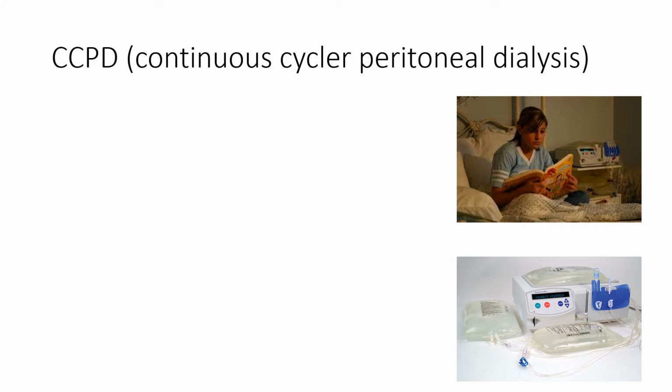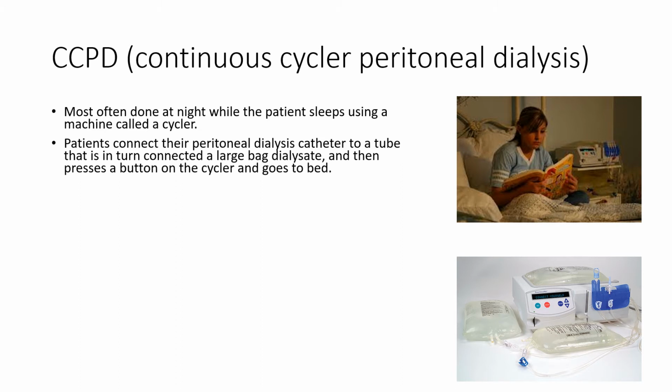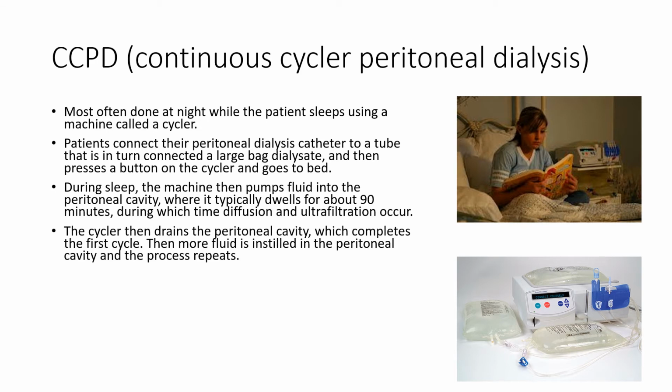CCPD, or continuous cycler peritoneal dialysis, is done using a machine called a cycler. It's most often done at night while the patient sleeps. Patients connect their peritoneal dialysis catheter to a tube that is in turn connected to a large bag of dialysate, and then press a button on the cycler and go to bed. And while the patient sleeps, the machine gently pumps fluid into the peritoneal cavity, where it typically dwells for about 90 minutes, during which time diffusion and ultrafiltration occur. The cycler then drains the peritoneal cavity, which completes the first cycle, and then it pumps more fluid back into the peritoneal cavity, and the process repeats.